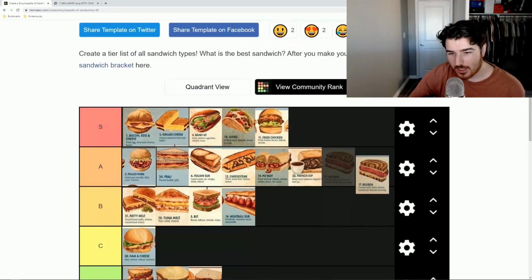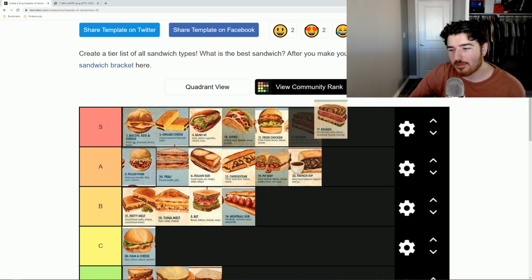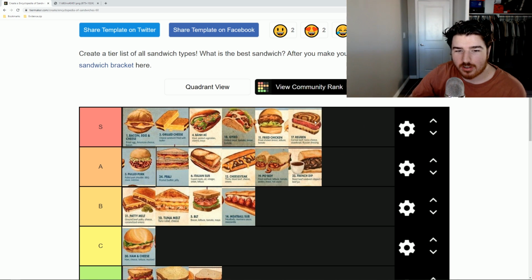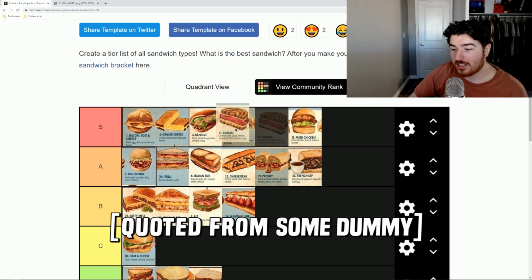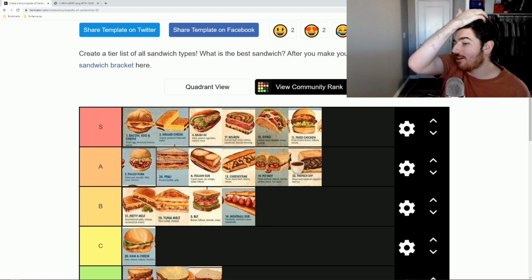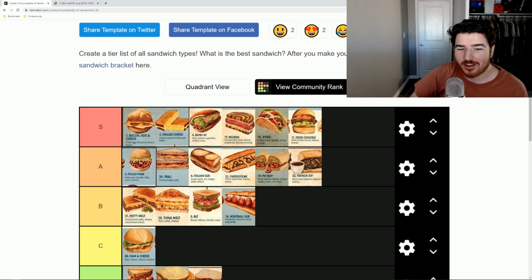Okay, Reuben. The Reuben is a classic sandwich. I love Reubens. I think I can feel pretty comfortable about putting a Reuben in S. Now, where in S is the question, right? I think it might pass both of those. Maybe it doesn't pass the Euro. I think it might. Reuben is C tier? Oh, hell, somebody get your mans. I think I can maybe put it over the Euro. It's got the sour clout, bro. It's going way up there.